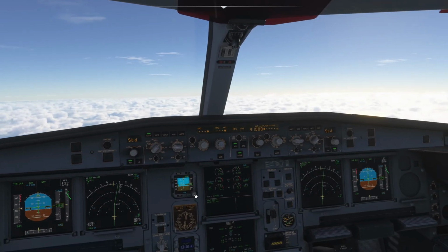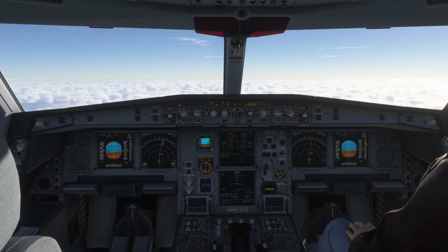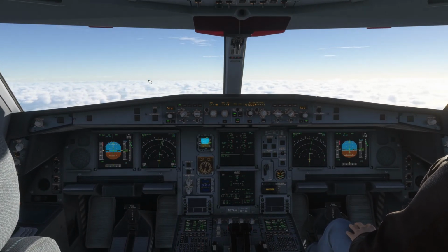All right. Standards are set across the board. Cockpit looks beautiful, though. Look at that. Come on now. Come on now.